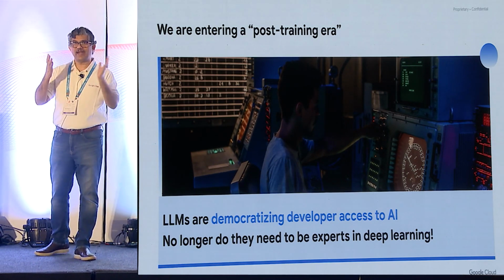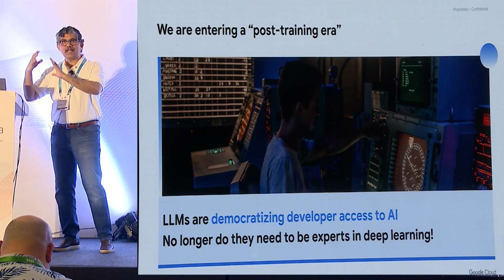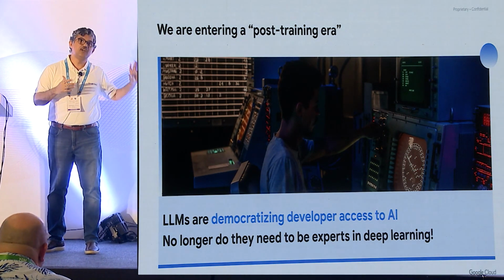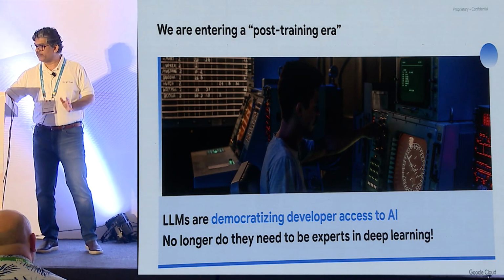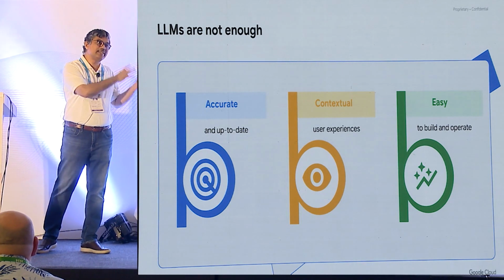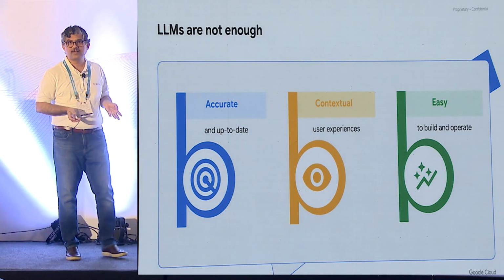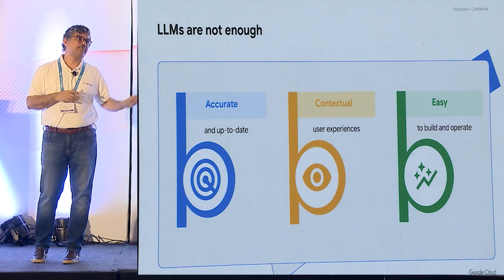So that's where LLMs have got us today because of all the effort that has been done by somebody else to build the model, train the model, and make it available for you, right? It's great, right? So everybody thinks LLMs are the best thing to happen. But obviously, LLMs by themselves are not enough, right? If you look at an LLM, they have been trained and frozen at a point in time.